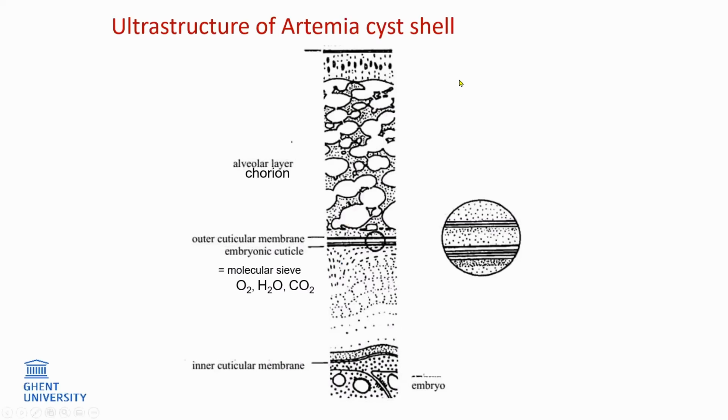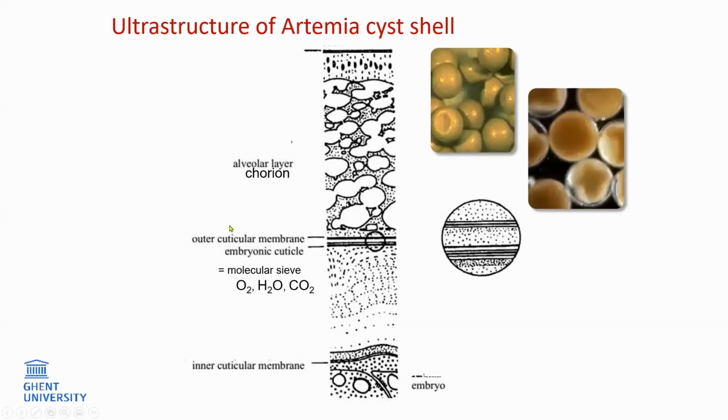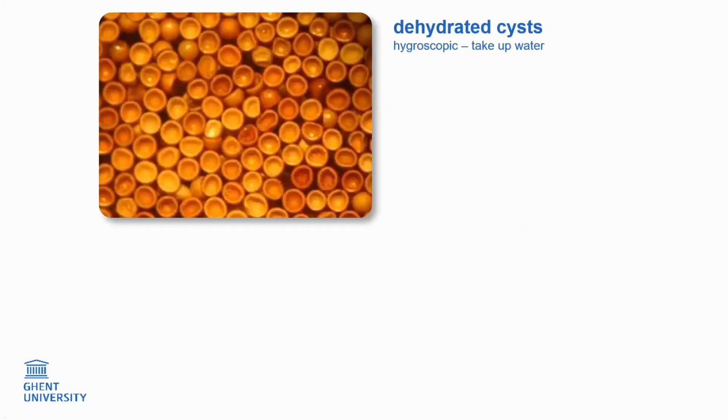Another detail, but important to know, is this cross-section here of the shell of Artemia. The outer part is the dark brown colored chorion. Then here inside you have the embryo and the outer cuticular membrane. And it is this outer cuticular membrane that has a very unique characteristic. It's like a molecular sieve. Oxygen molecules, water, carbon dioxide can go in and out, but any molecule bigger than carbon dioxide cannot get through this molecular sieve. And when you hear later about decapsulated cysts, it is the chorion, the dark brown part, that can be removed in producing the decapsulated cysts.